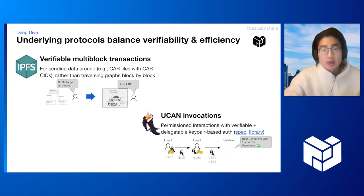Next slide. And these two categories, so first for data verifiability, we obviously use IPFS, but more specifically, when we can, we send around sets of blocks in CAR files and verify those rather than transacting block by block. And this is even the case in user-facing situations like uploads and reads. And then for auth, we use UCAN. We've worked a bunch with Fission to design a protocol that services can practically use. Rackley shared this work in the UCAN invocation spotlight earlier. And aside from user-owned identity and the benefits that come with that, UCAN also notably allows permissions to be trustlessly delegated from one party to another. Next slide.